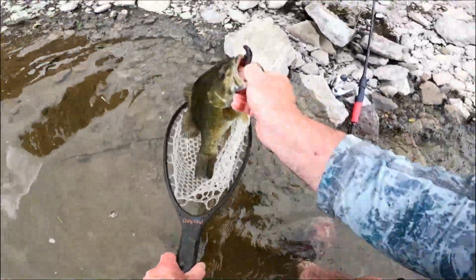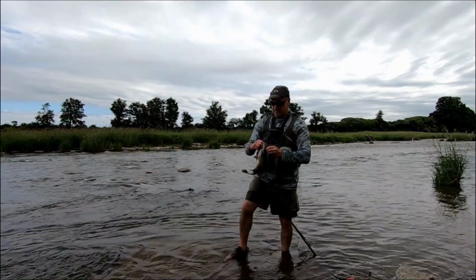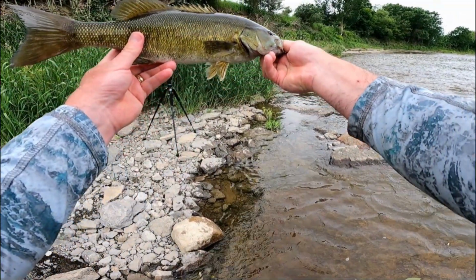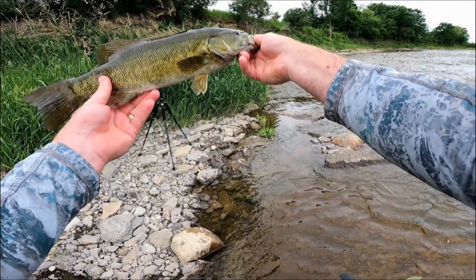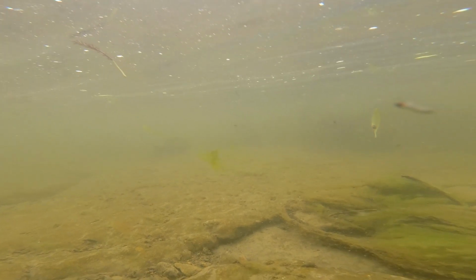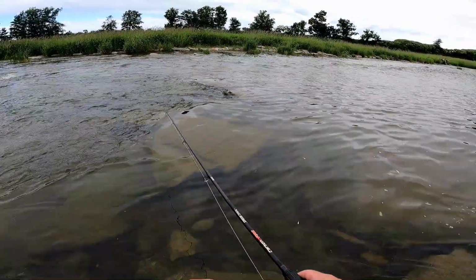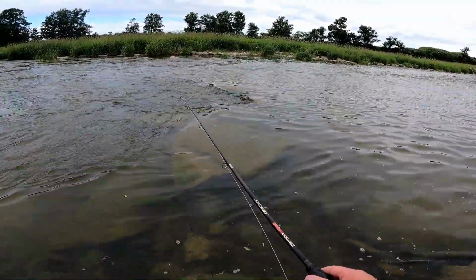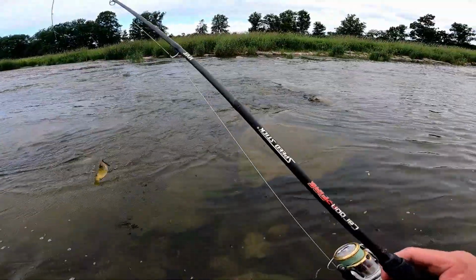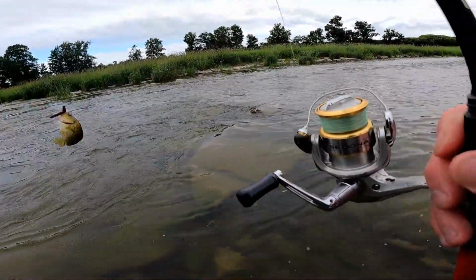All right, buddy. Come here. There we go. Nice smallmouth right there. Come here, Mr. Rocky.